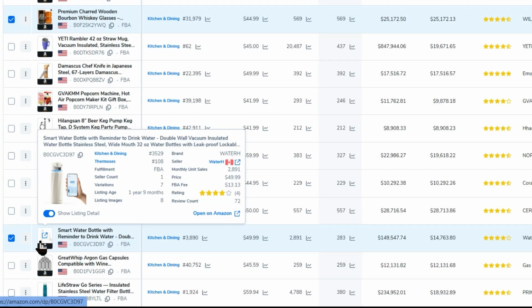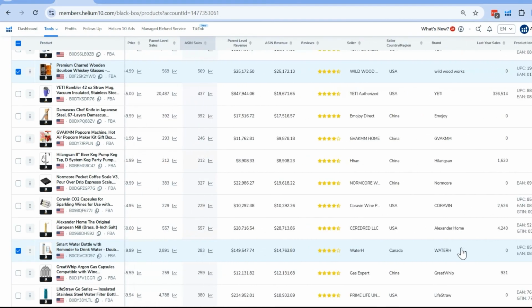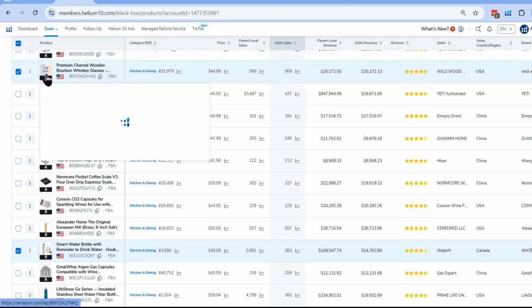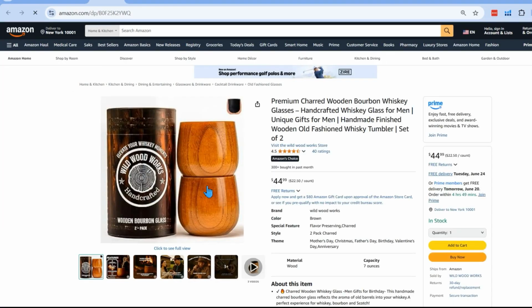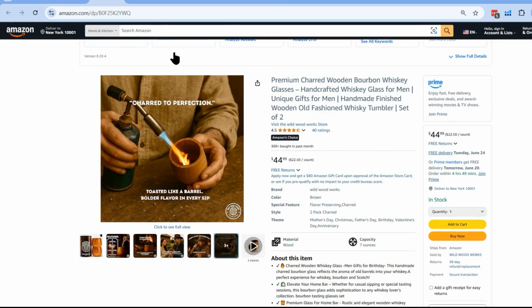So it's a smart water bottle, which means it will remind you to drink water every single time you need it to. Why it works? Premium price point opens up better profitability. Low review count means you can compete faster without needing hundreds of reviews. Year-round appeal, both whiskey glasses and smart water bottles aren't tied to seasonality. And for differentiation potential, unique design, bundled gift packaging, or upgraded features like reminders to drink are your best unique selling points. The key takeaway here is higher ticket items with consistent demand, low competition, and strong branding opportunities give you room to scale profitably.